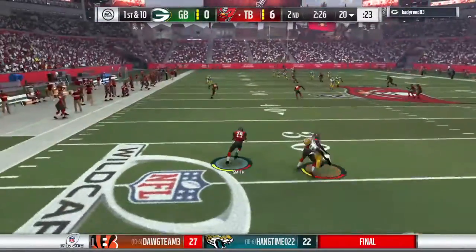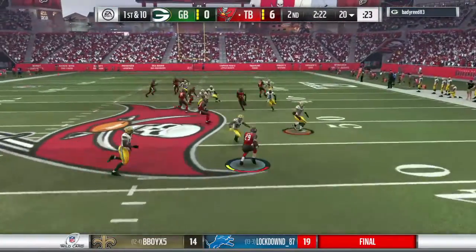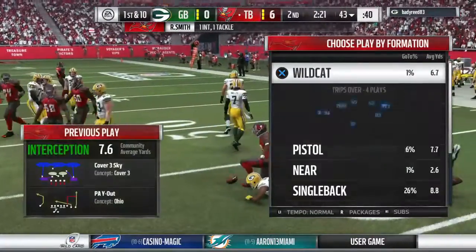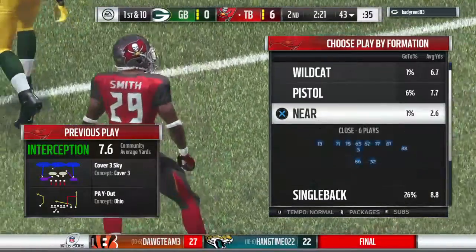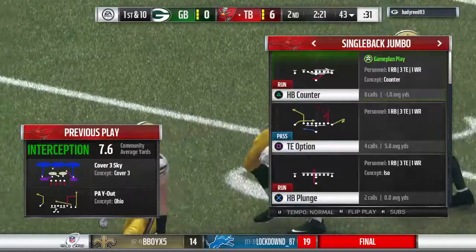And now this is intercepted. My goodness. A great read, and it's picked off. And he's able to get it back here to the 43-yard line. And Tampa Bay trots out there now. And a tight game after punting last time. See if they can get something going on this drive.